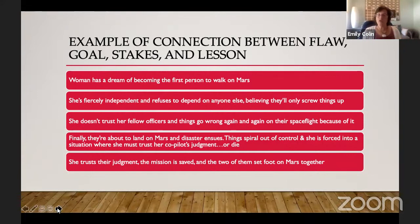Because of this flaw, on this mission to Mars, where everyone is so dependent on everybody else, she doesn't trust her fellow officers. Everything goes wrong again and again and again, with higher and higher stakes because they're in this spaceship going to Mars, right? Finally, they're about to land on Mars and disaster ensues. She loses control. She has to trust her co-pilot to land. But wait, only I can do this. I'm the only one. If I cede control to him or her or them, everything might go wrong.